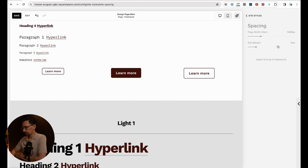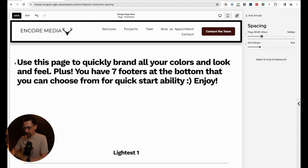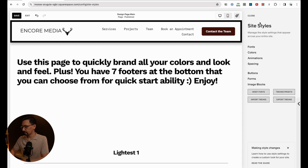And then spacing. Yes, this is definitely something. So this needs to go to 3, and then this can stay 1440. Cool. So what I just did was it adds a little space here, generally, which is going to look nicer. And then we got to fix the heading, or this header, this navigation, and go from there. Forms we could get to later. Don't need to worry about that. Animation we don't need to worry about. I think it's already on, actually.